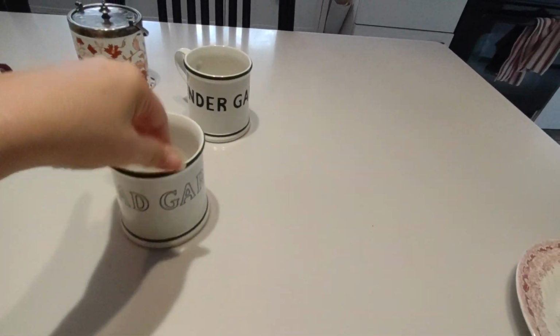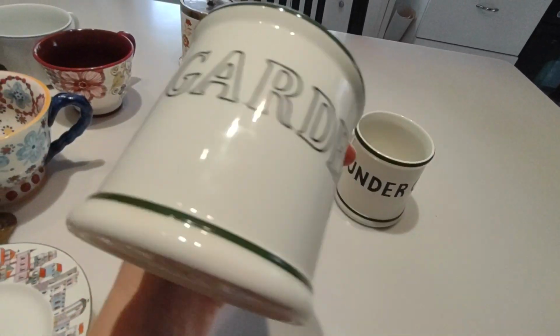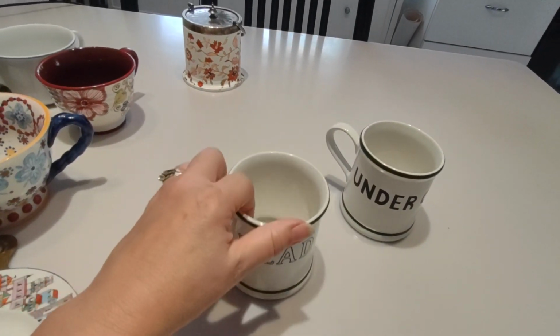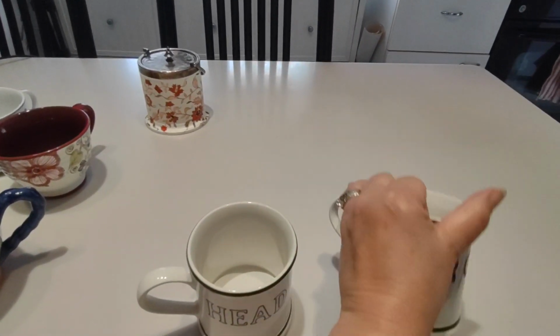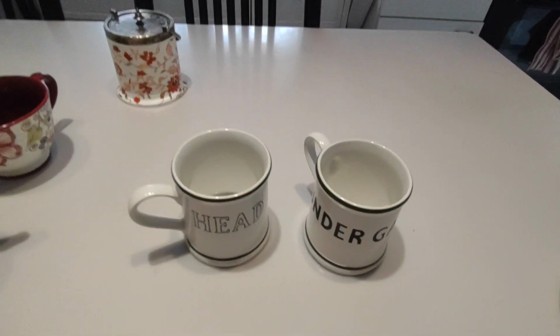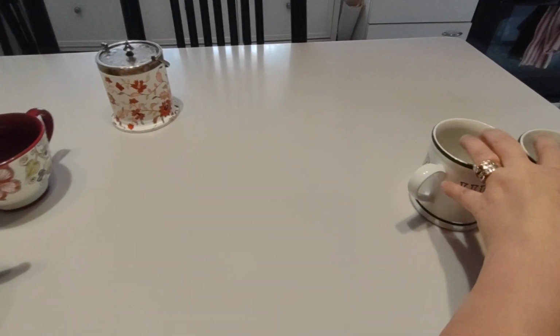And then these two, this kind of reminded me of like Downton Abbey. It's the head gardener and the under gardener mug. And these are from the National Trust in the UK. I'm going to sell these together for, I guess, 20 to 25 plus shipping. Maybe a little more, we'll see.